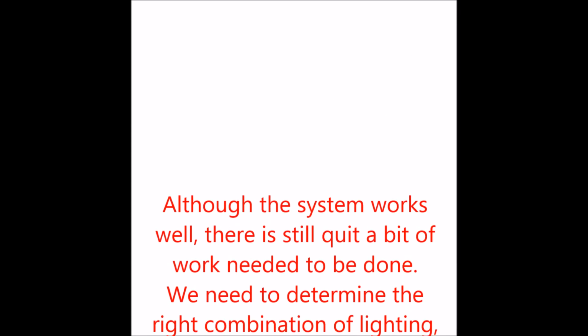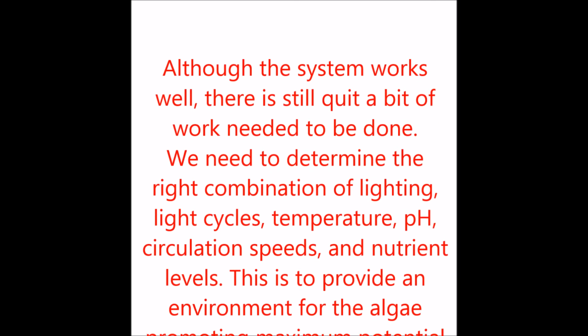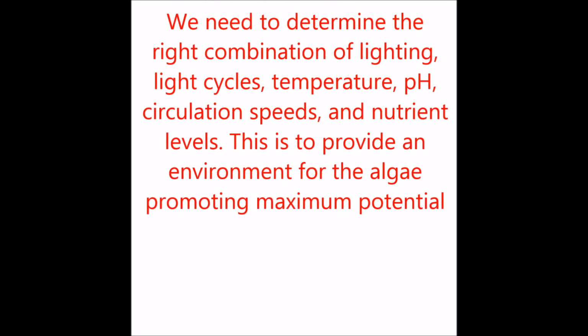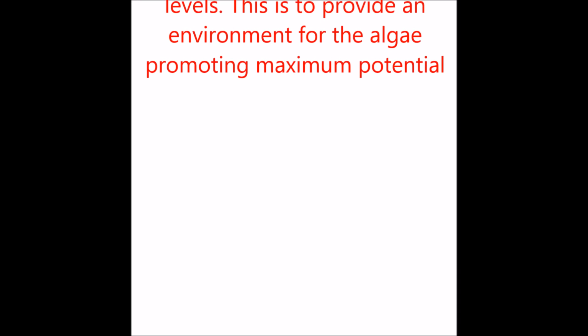Although the system works well, there is still quite a bit of work needed to be done. We need to determine the right combination of lighting, light cycles, temperature, pH, circulation speed, and nutrient levels. This is to provide an environment for the algae promoting maximum potential.